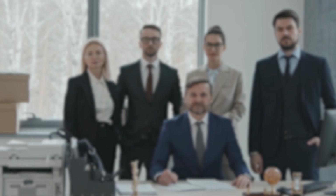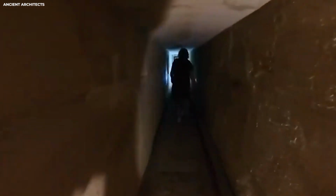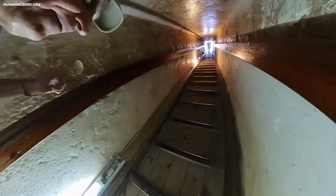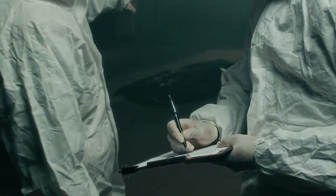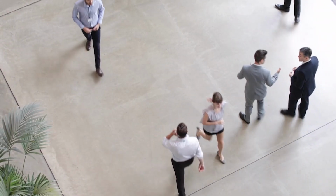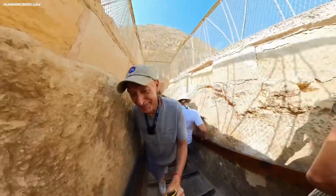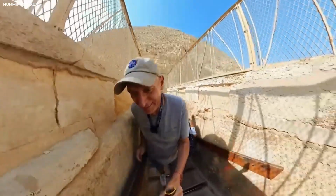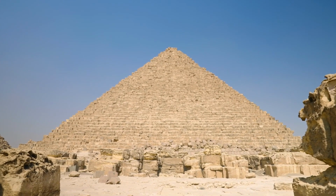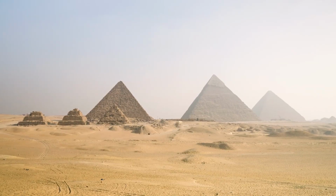Officials say the site needs to be protected. They warn that too many visitors or studies could damage the tunnels and rooms. At first, this reason seems fair, but some experts think there is more behind the denials. They believe authorities want to control what people know about the discovery. A full exploration could reveal a huge underground city. This might change the story of ancient Egypt that has been taught for centuries. The pyramids are a big part of Egypt's tourism.